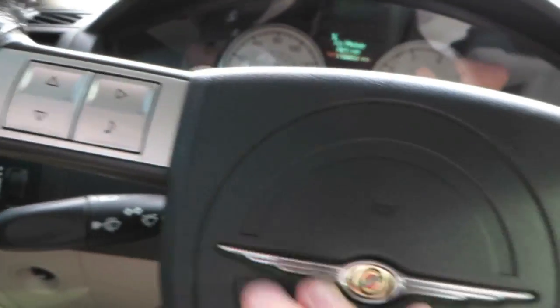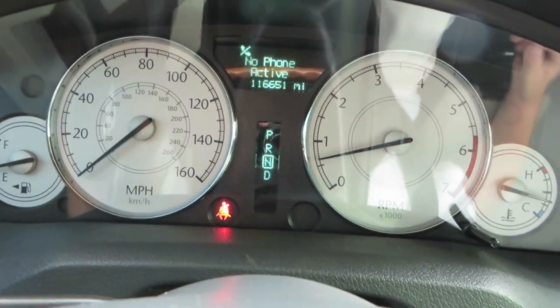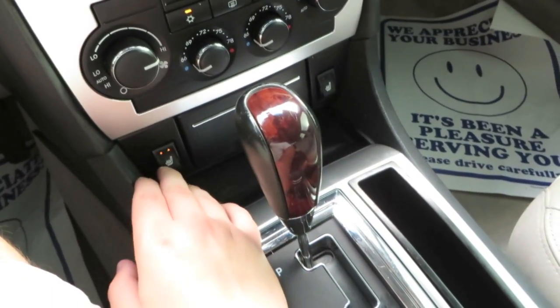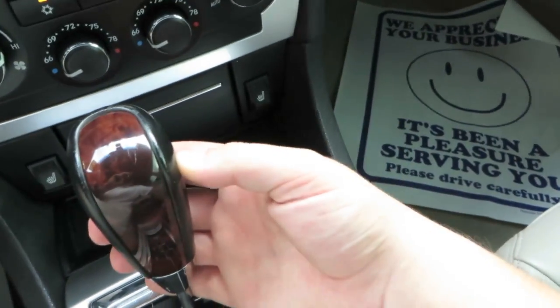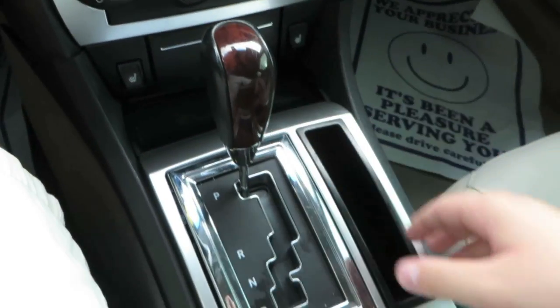Also control your radio from the steering wheel, as well as your cruise control. Actually, your cruise control's up here, sorry. These are all radio commands. Shows the gears up here. And when you do your manual shifting, it'll show up there as well. This one also has heated seats, 2-stage for the driver and passenger. It's a leather and wood wrapped shift knob. It's a nice shift knob.